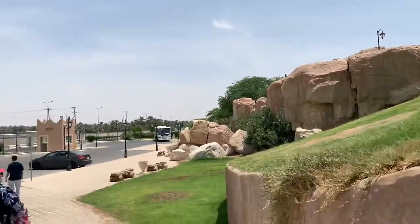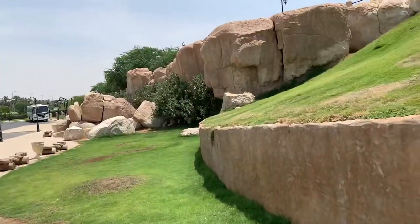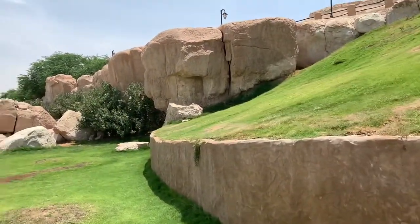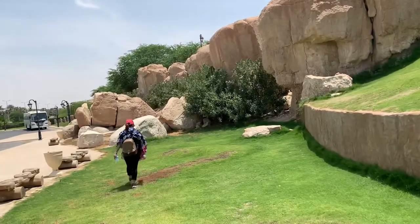Very beautiful place. All the way from Riyadh. Spending our holiday. So guys, visit this place. It's worth it.